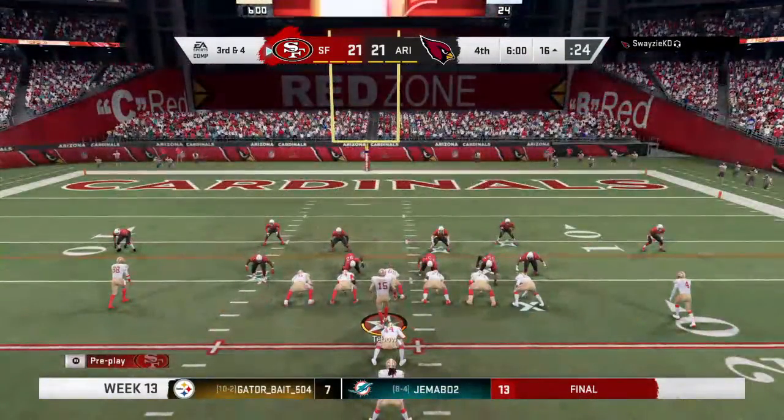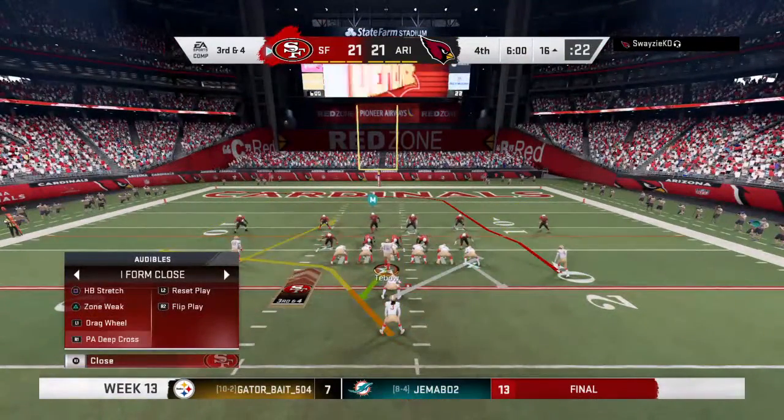The Niners on 3rd down. Just 1 for 3 thus far. This is 3rd and 4.